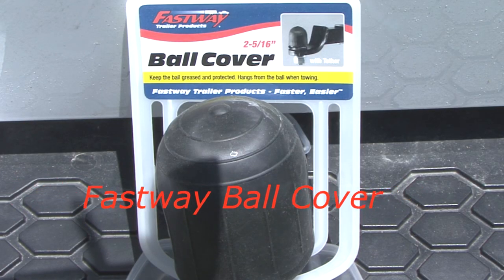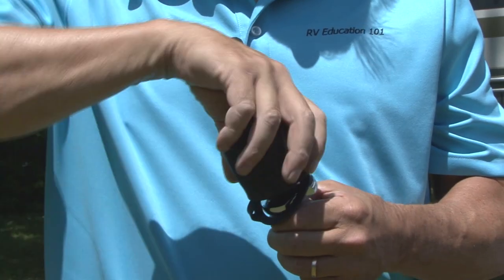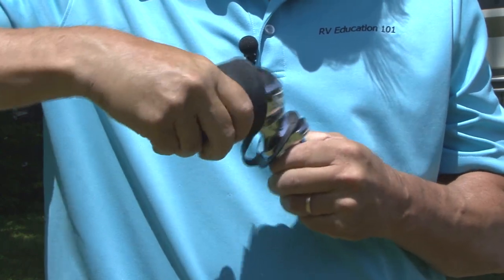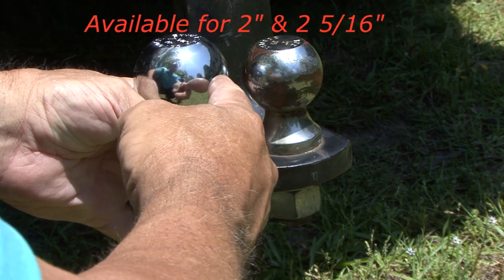Next, we have the Fastway tethered ball cover. It's a good idea to keep the hitch ball lubed with some grease, but it sure can get messy. This hitch ball cover solves the problem of getting grease everywhere, and there is this convenient tether to keep the cover in place when you are towing. The ball cover is available for 2-inch and 2 5/16-inch hitch balls.